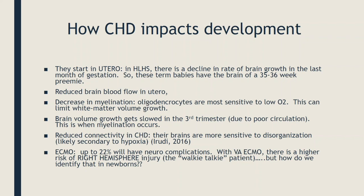And I just wanted to add a little about ECMO here. Up to 22% of babies and children who have to go on ECMO will have some kind of neurocomplication. With VA ECMO, there's a high risk of a right hemisphere injury. And if you work with older kids of the neuro population or adults, you know that those right hemisphere injuries is what we call the walkie-talkie patient. They don't really look like they have any deficits until you start really engaging with them.